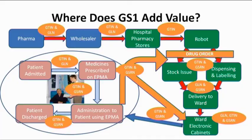But because we've got IT at every single stage there, you can start to drop GS1 standards into it relatively simply, really, and that can then start to add real value. So you've got your GTINs with your drug identifier, you've got your GLNs with your location, you've got your GSRNs, which is your nurse, your patient, your pharmacist, your doctor, whoever it might be giving care. And you can start to pull all of that together and really do some very powerful stuff with the data.